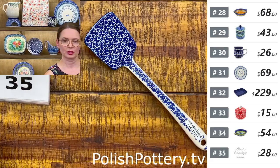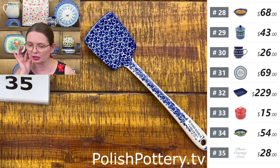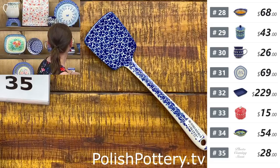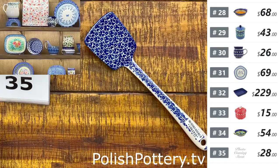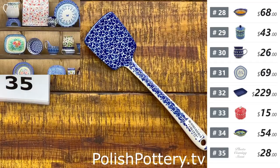How big is 34? Okay, so this is a round baking dish with handles, 8 inches in diameter. From handle to handle, 10 inches, and it is 2 inches deep. Okay, so I will quickly remove all the pieces from the table and I'll be back.